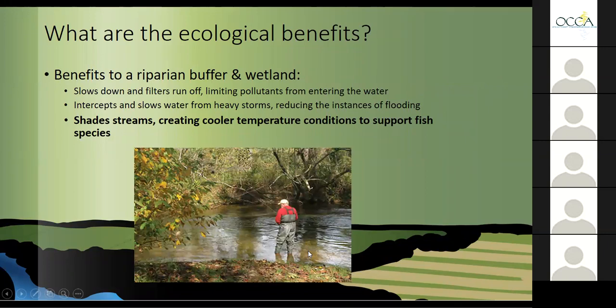Another ecological benefit is that it shades the streams, creating cooler temperature conditions to support fish species. So this is great for all the fishermen and fisherwomen out there.